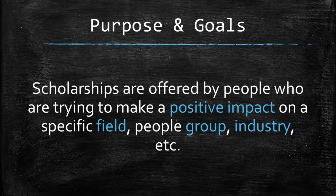That means what you care about has to match up with what they care about if you have any hopes of getting the scholarship. Simply being an impressive student with lots of extracurriculars and good grades really doesn't mean much if you can't demonstrate that you're going to use that potential to make a positive impact in the same field that the donor is trying to make a positive impact in. But first, you have to be able to determine what the donor cares about by conducting a little research.